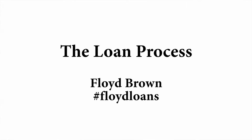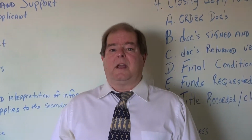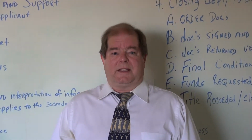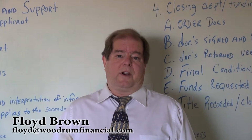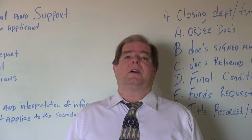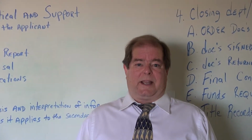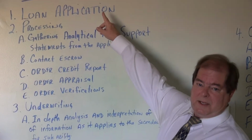Being a lender, a lot of people come in our office and ask us, what is the lending process? How long does it take, etc.? So I'm going to go through the whole process here today, very quickly. I'm not going to go into each department, but I'm going to give you an idea of what goes on behind the scenes when you come in to take out a loan. Over here I'm going to call it the loan process.